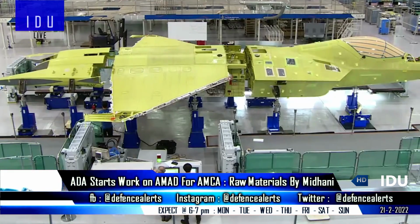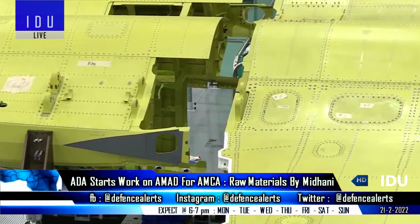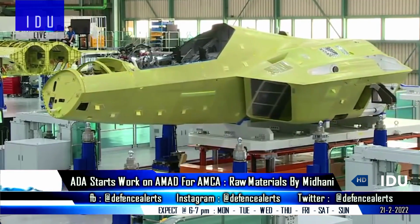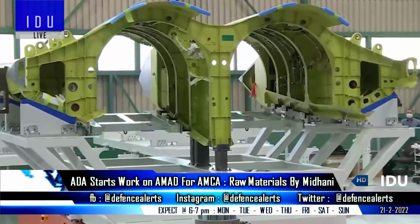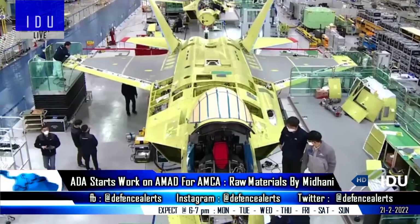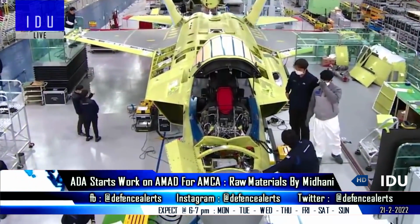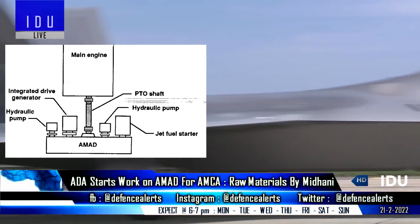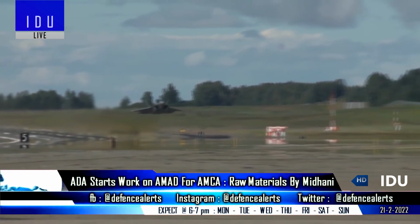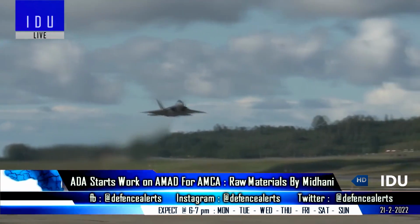The Aeronautical Development Agency has started work on the airframe-mounted accessory drive for the AMCA 5.5 generation fighter jet. The airframe-mounted accessory drive is located between the engine and airframe of the aircraft, and is connected to the power takeoff shaft, which is rotationally connected to the engine. Although the airframe-mounted accessory drive is not a part of the engine's core, it drives the accessories and fuel pumps that are essential for the operation of the engine.